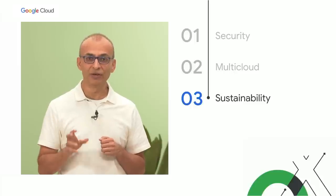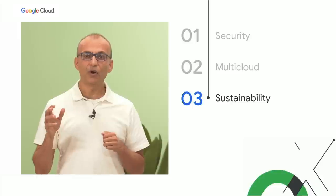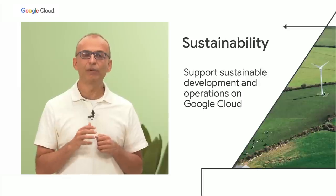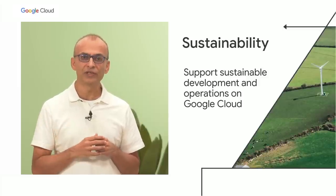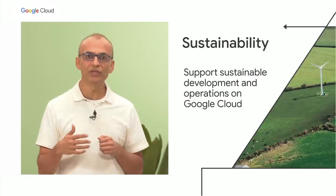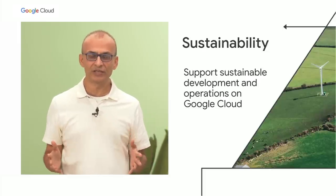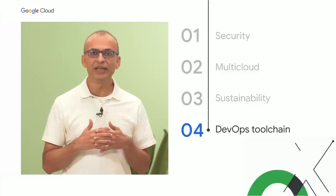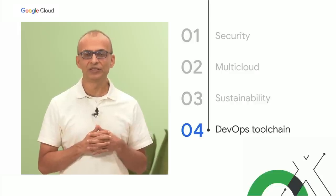Number three, sustainability. Given the global climate change, all organizations are rising to the challenge. Now, Google has long been a pioneer in achieving sustainability in our internal operations. And now we want to provide tools to support sustainable development and operations for all organizations. And finally, integrating and scaling your DevOps toolchain. This is still a challenge for many organizations.